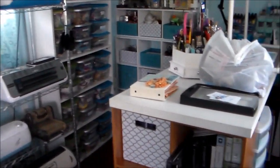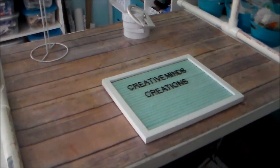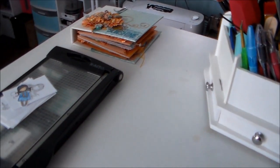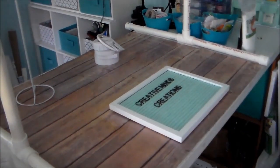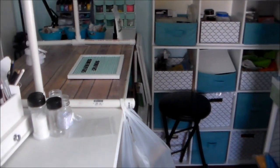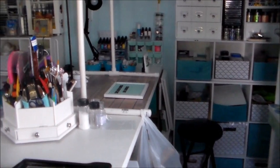Yeah, it stays clean as long as I clean up right after I craft. Mostly this area is the one that gets the messiest. I try to clean up after I craft, and it's real easy now for me to keep it clean out here because everything is organized. So those of you that have an organized craft room, you know this, and the ones that don't know, once you get your craft room organized and all set up like you want it, you will be amazed how fast cleanup is when you know where to put everything.